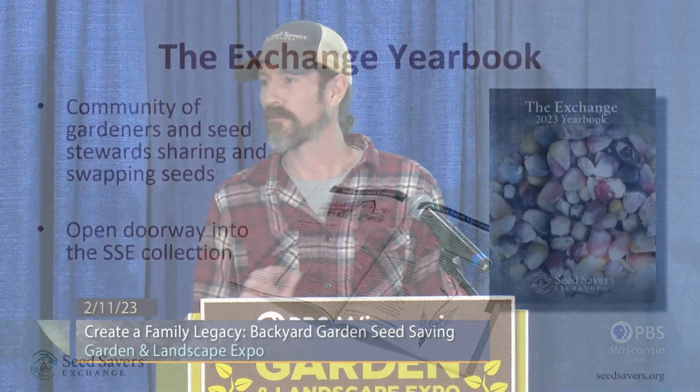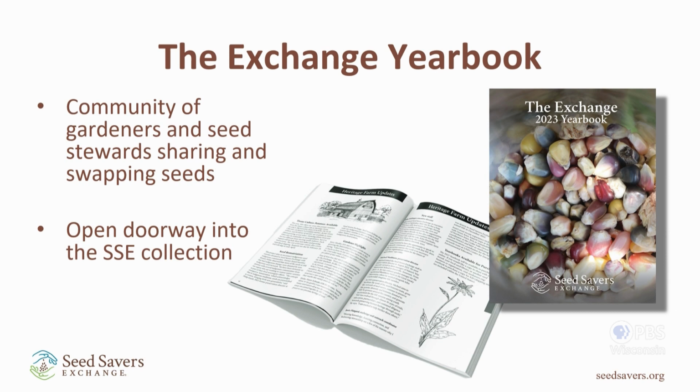And this is your doorway into the vault at Seed Savers Exchange. And I don't really like the term vault because it sounds inaccessible, and it's absolutely not inaccessible. So we want people to get these seeds, and we want them to grow them. And again, biodiversity must be stewarded in the backyards of gardeners.